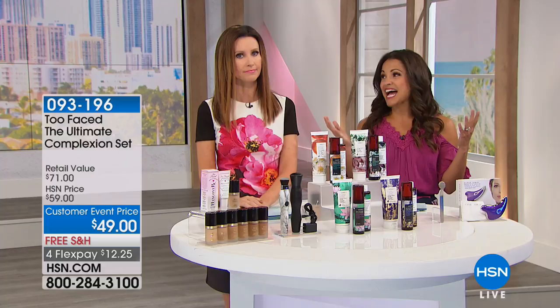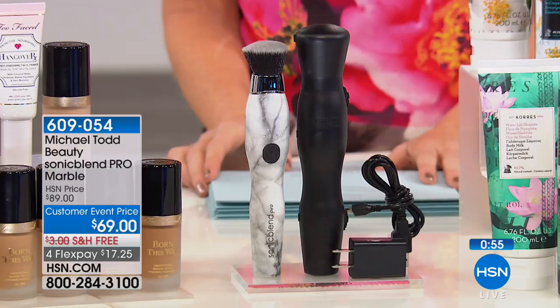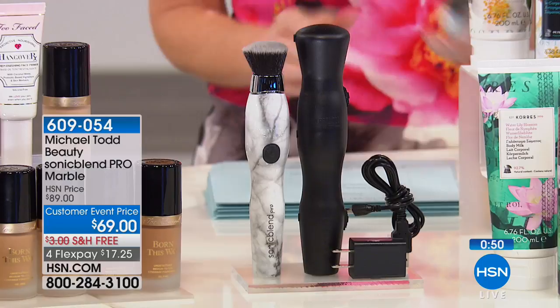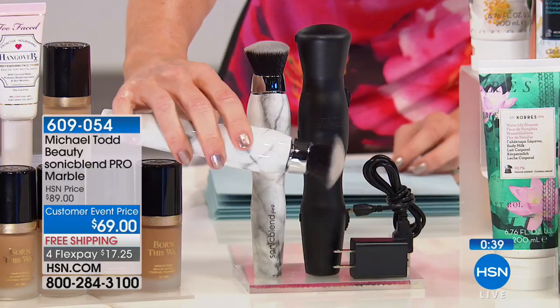Now, the next item in our top 5 beauty items comes from Michael Todd, and it is the Beauty Sonic Blend Pro. Now, it's pro because it's the upgraded version, 20% more power, but you use this to apply your makeup using that Sonic Blend technology. It will be quicker. It will go on more evenly. You can use less makeup. It blends perfectly. $69 for this today. So we've taken $20 off of our HSN pricing. You can see there when Shannon's holding it.